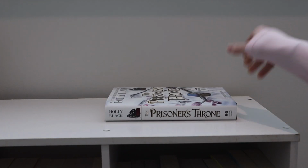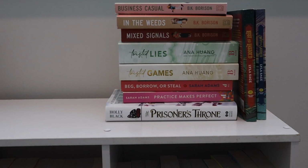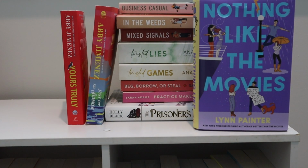I'm in the middle of not one and not two, but 17 different book series, you guys. So let's just get to reading so we can get some of these off our list.